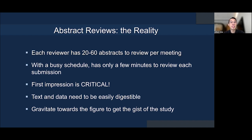You want to make sure the text and the data can be easily digestible. You don't want the reviewer to comb around and look for things. They should be obvious. And they also would naturally gravitate towards the figure. So if you have a figure that tells a story and tells what you're trying to show, your study is going to be more likely to get accepted because it's going to tell the reviewer the gist of the study findings without going through all the text.